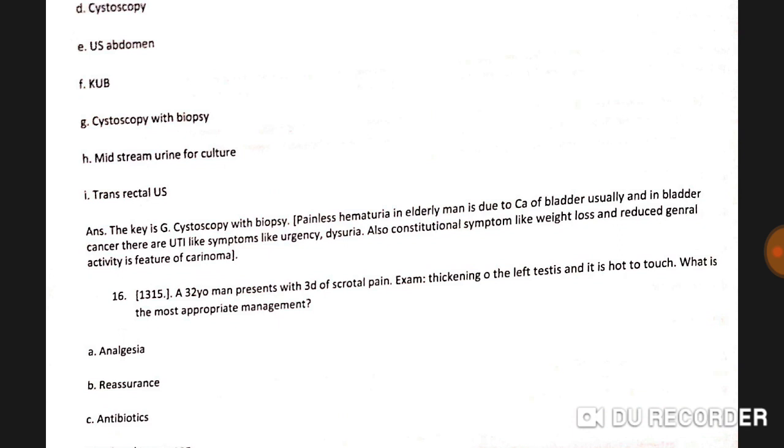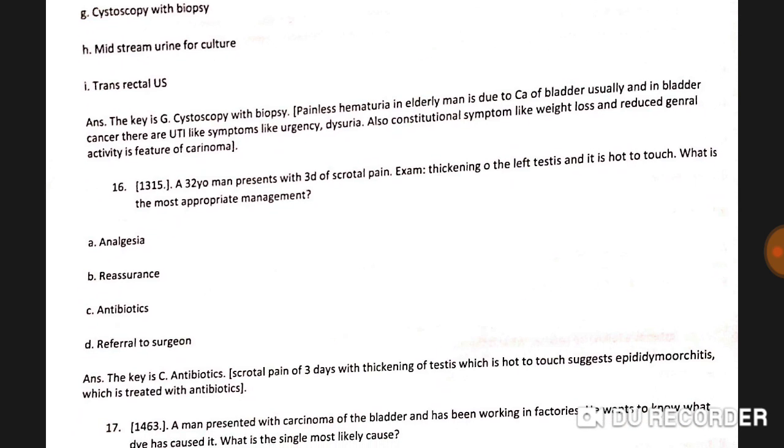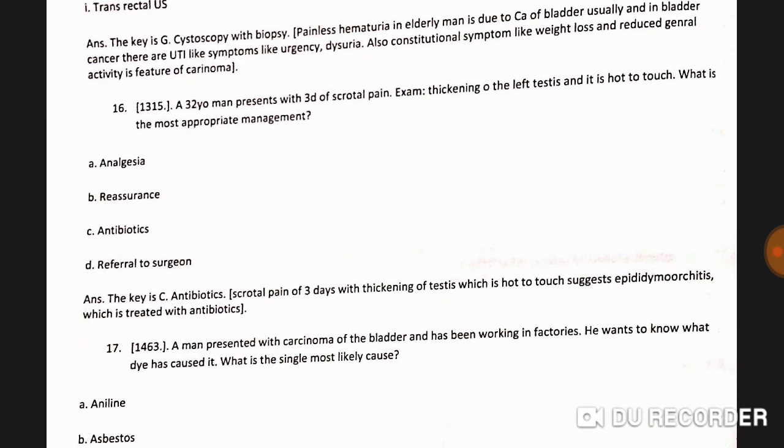Okay, now a man presents with 3 days of scrotal pain. On exam, there is thickening of the left testis, and it is hard to touch. What is the most appropriate management? That is antibiotics. This is a case of epididymo-orchitis. Scrotal pain of 3 days with thickening of testes, which is hard to touch, suggests epididymo-orchitis, which is treated with antibiotics. Okay.